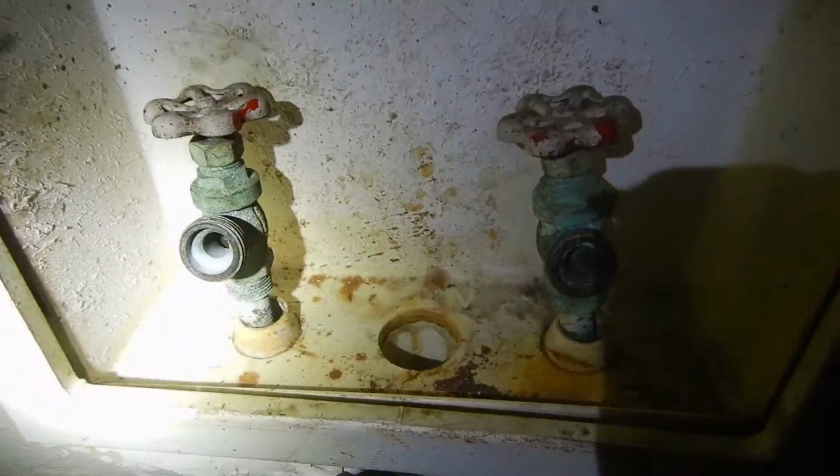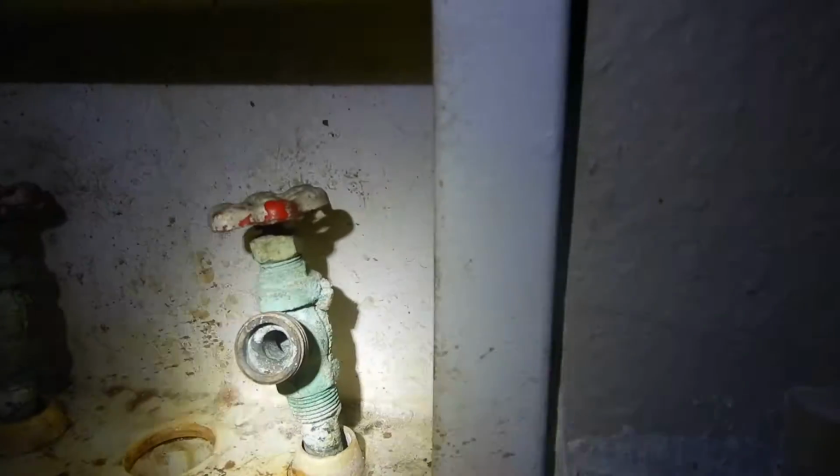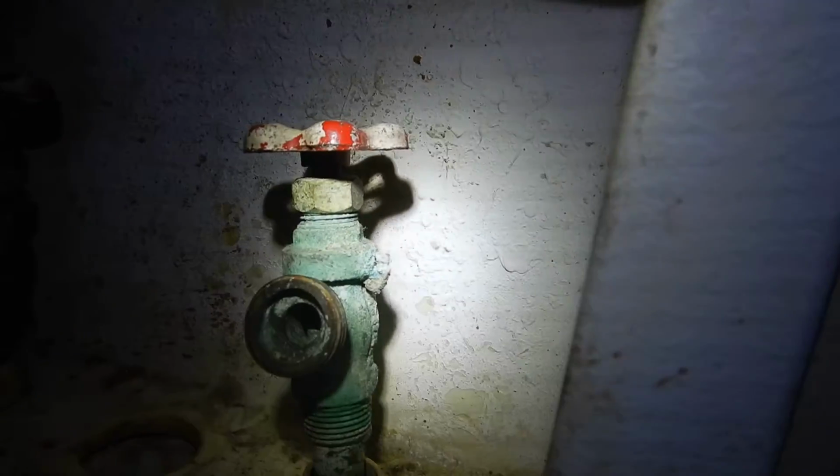This window is single pane aluminum frame. Some of them are double pane. The no GFCI. Obviously, we've had water issues here. The laundry connections should be labeled hot and cold. We got a little bit of corrosion going on that guy right there. So they should be labeled hot and cold. They shouldn't be like that. The garage pedestrian door should have a self-closing spring on it.